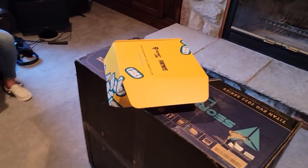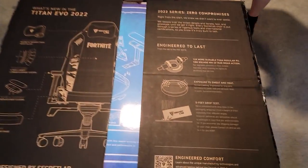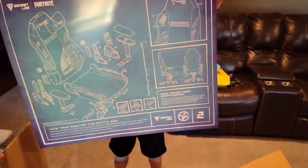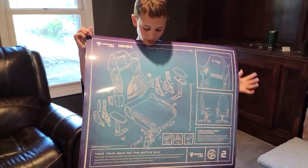Okay, we're going to open the main box now. Okay, here we go. Let's open this up. Look at this. This is insane. It's literally like the Fortnite blueprints. Look at that. Wait, come over this side, Jackie. All right, there. Holy smokes.